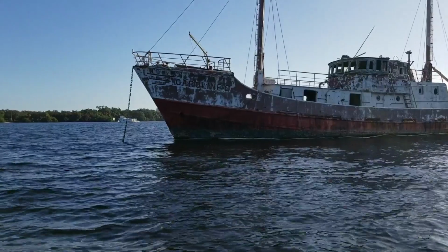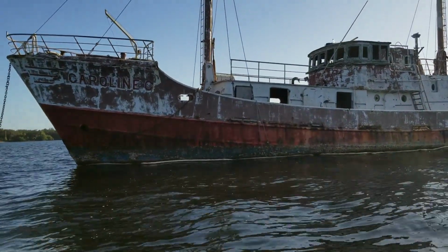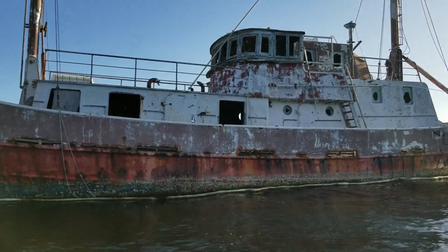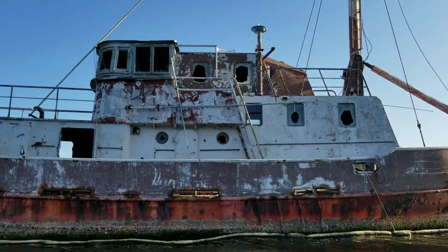Look at it. That looks so fascinating. Oh, that is so cool. If I had a way to get in there, I probably would. Oh, that is sick. That looks so cool. Looks like it's been there for years. Look how much it has deteriorated.